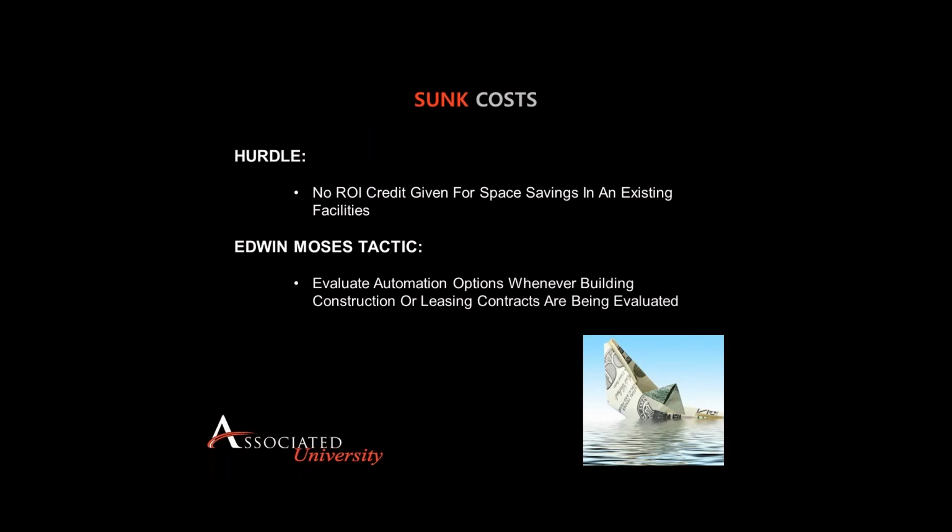Another big one is sunk costs. And this is definitely when you get into what I'd refer to as a brownfield environment, that you have an existing facility and you want to look at putting in automation. Someone comes up with a solution and it's able to reduce your square footage by half, but you're in this pickle where you're not getting any benefit on the ROI for the space savings because you don't necessarily have something else to fill that space. And this is a challenge I've seen many times.